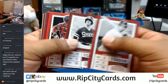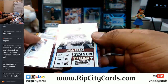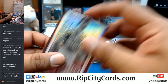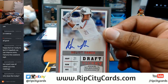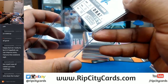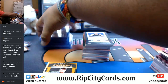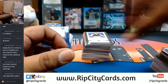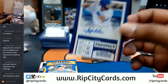What's in this? You got Will Clark, number 3/10. That's a cool design on there. I'm pretty sure I don't know who we play, but I'm sure we play on Saturday. The auto is Heliot Ramos. Nothing there. What do we have here? Ahmed Rosario with the auto.